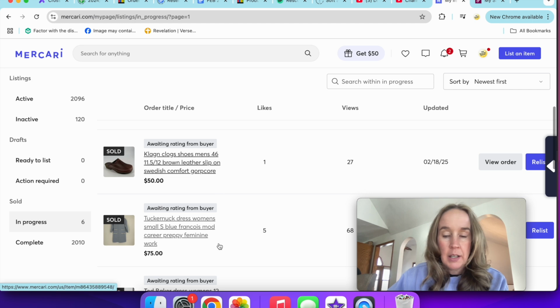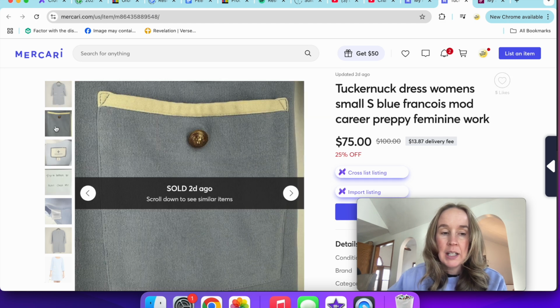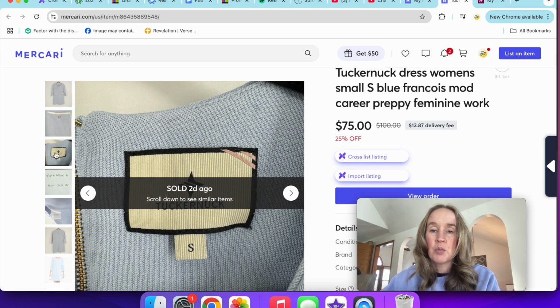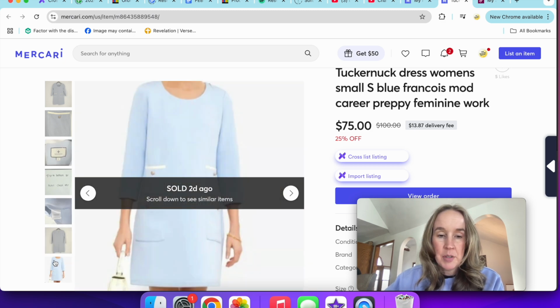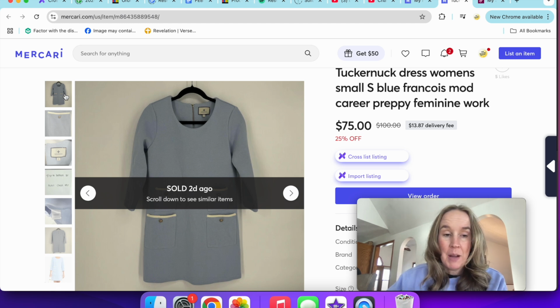Okay. Mercari. I sold this Tuckernuck dress for $75. I love selling Tuckernuck. I don't know all of the brands that are sold at that store. I just know this tag. So if you guys know other brands that are sold at Tuckernuck that are worth a good amount of money, comment them down below. This was a $75 sale, which was 25% off. I will take 25% off offers all day. That's still, to me, not that bad. So anyway, that was really exciting. That was a great sale.